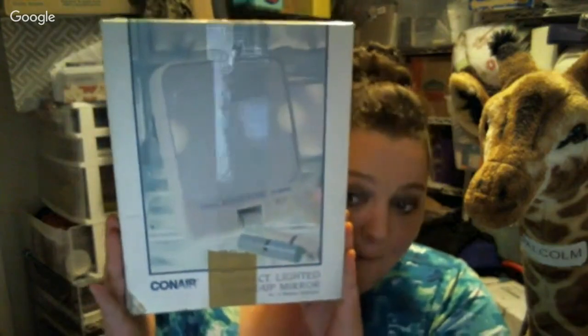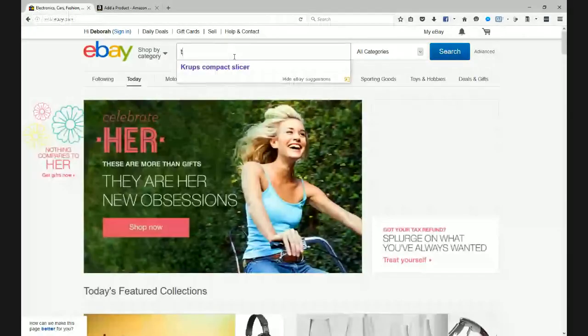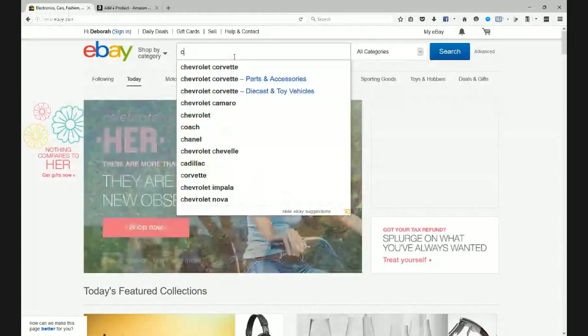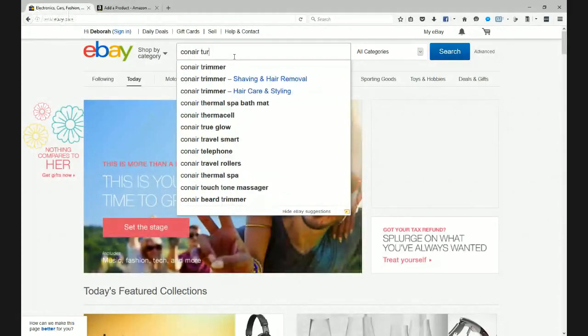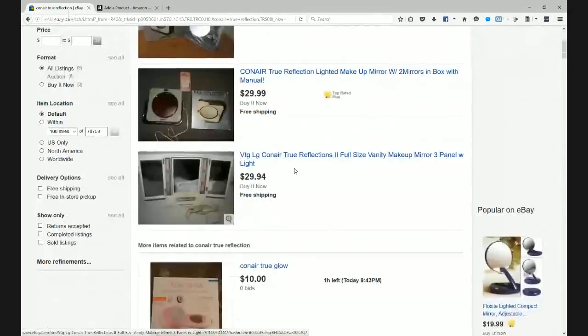I picked this up for $6.99. It's a True Reflections compact mirror. Some of the True Reflections mirrors will sell. Let me see. Conair. I didn't see a lot of these ones that were considered compact. Mine is compact, which I don't know what that actually means. This is the one I have. They have it for $29.99. This is the one that people typically find at the stores.